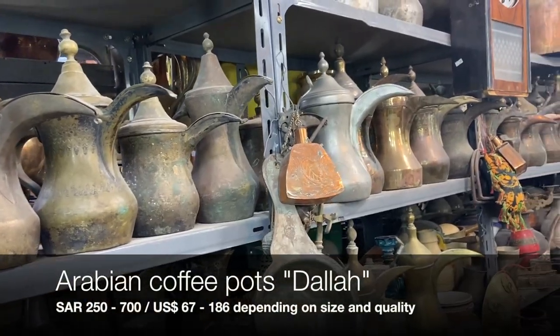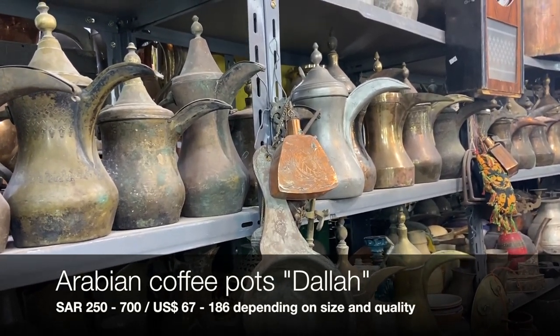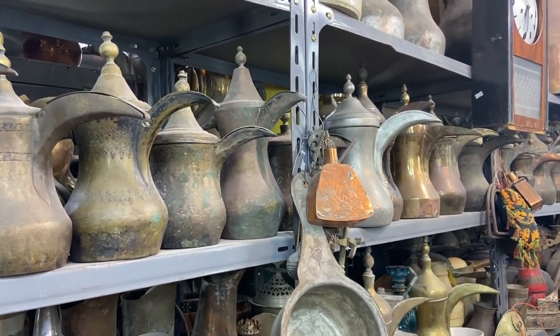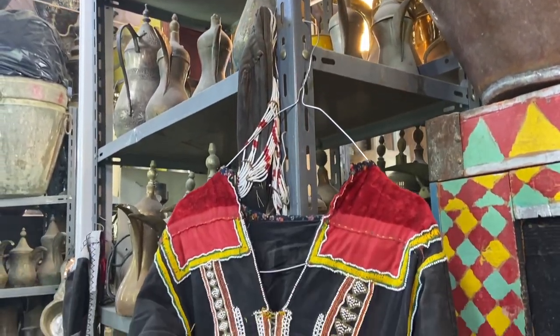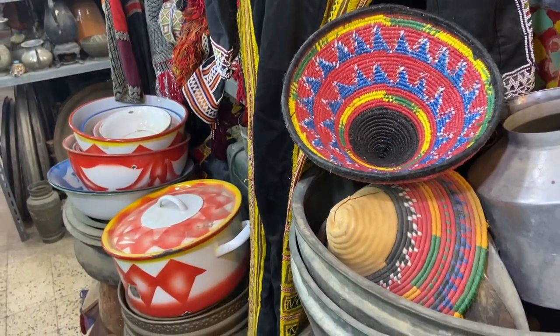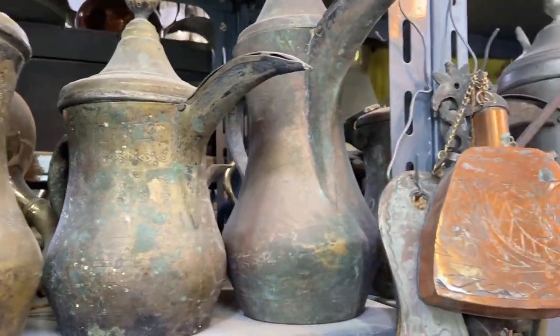How much is like an old coffee pot? It's around 300, 400. 300, 400? Yes. How old are they? They're 60, 70 years old. 60, 70 years old. So that's 300 is about $75? Maybe. Yeah. They're very beautiful. They didn't like this one, so different price.